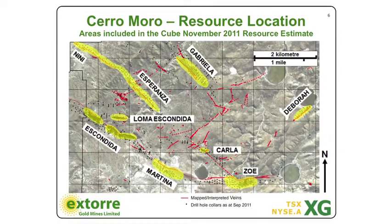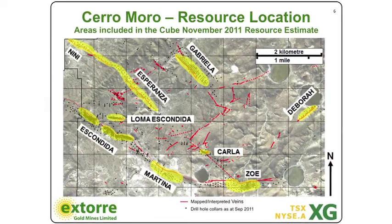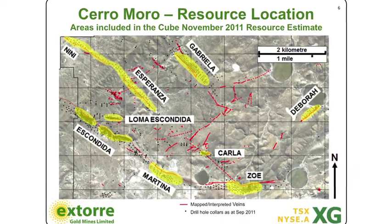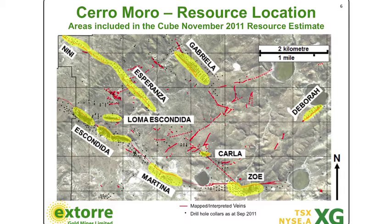Now, where does it come from? At Cerro Moro, there's a whole series of zones that have been drilled so far. They're labeled on this particular diagram. You'll see them named Gabriela, Esperanza, Escondida, Martina, Zoe, etc. These are 1 kilometer squares, so you can see you'll be mining in an area, and from each area you'll be trucked.